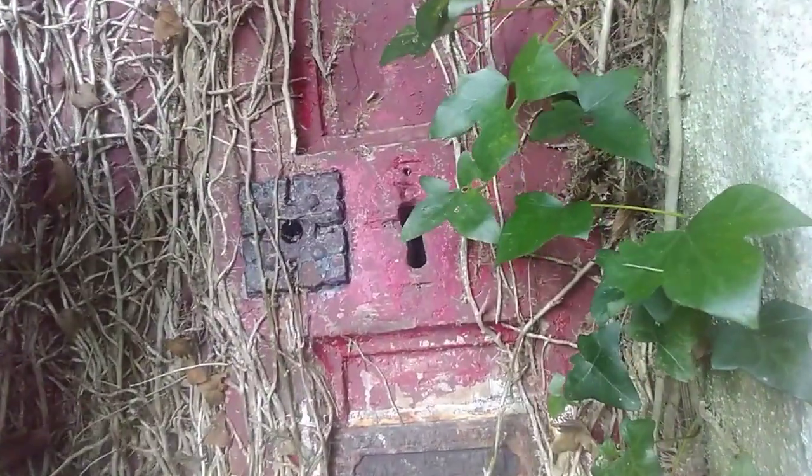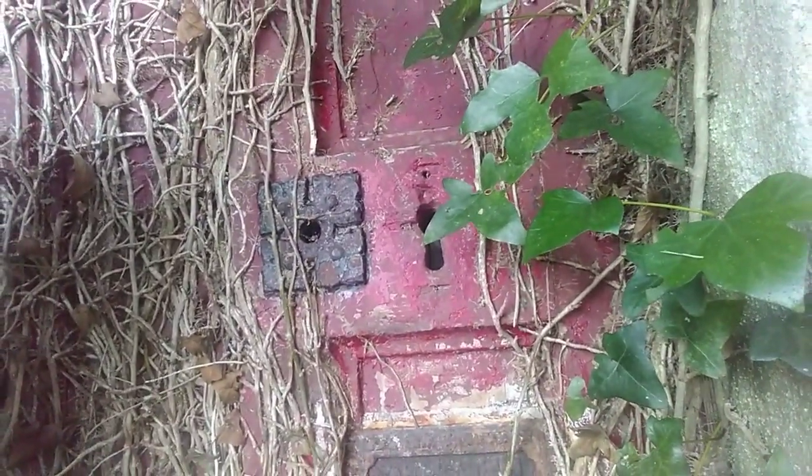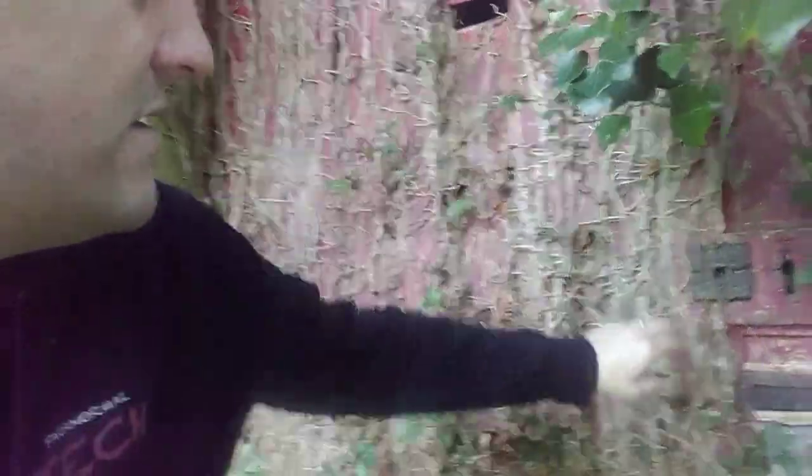Let's see, can we take a picture of that, guys? Let's see, can we take a picture of the big door? Or maybe the big lock. We'll try and get a picture of the big lock. There you go, that's the picture of the lock taken. The big old lock. So that was the original door going into it, I'd say.